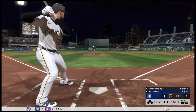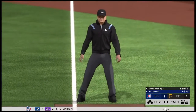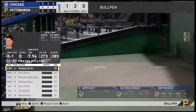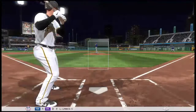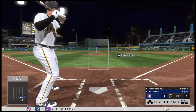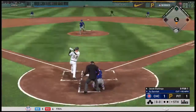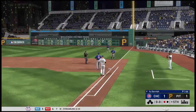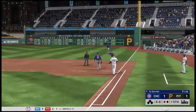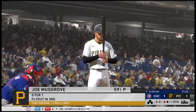Nothing in 2 count, and the pitch. Checked his swing there. Did he go around? No, says the first base umpire. Ball 1. The 1-2. Got him swinging in the dirt. Caratini finds it. A throw down to first, 1 away. Now to the plate, the pitcher, Joe Musgrove.